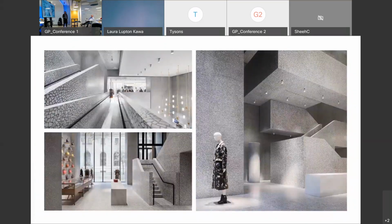Valentino's flagship store on Fifth Avenue up in New York, they literally used it everywhere. It is stunning. If anyone's up in New York next time, pop in and check it out. They featured it in Architectural Record a couple years ago, and it's since then kind of become a tourist destination.